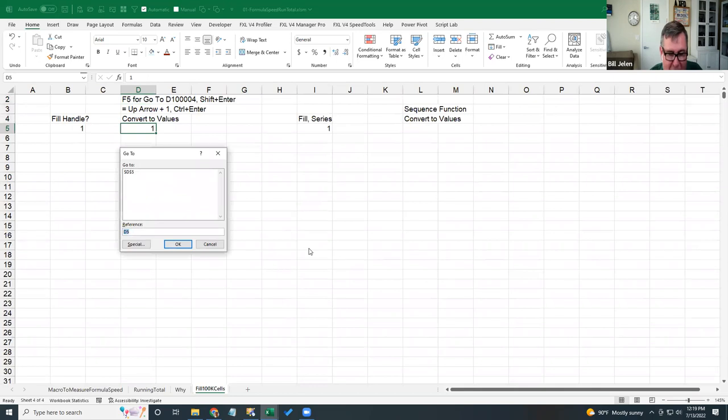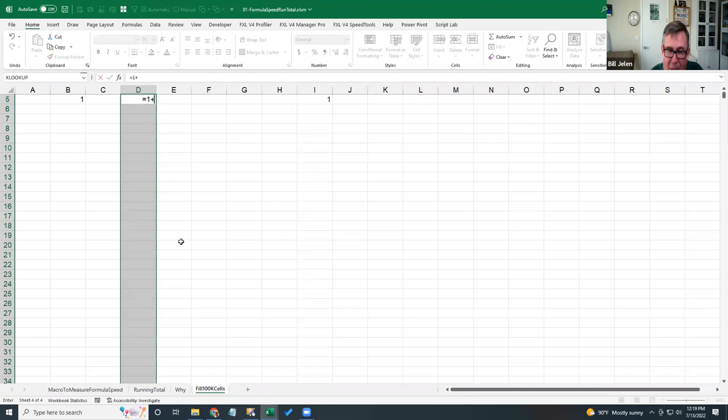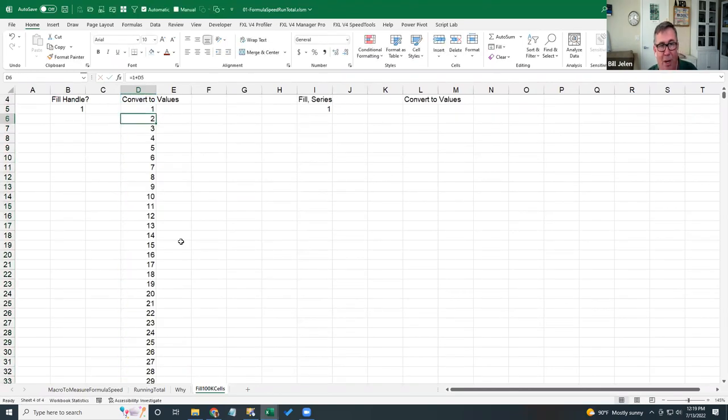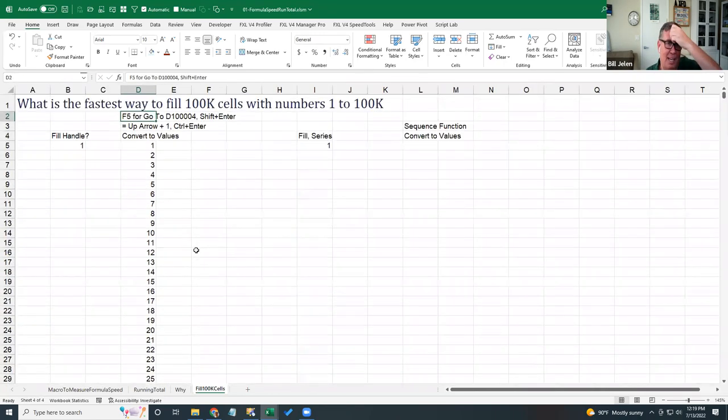Control G, we're going to go to D100,004, hold down the shift key, and then a nice little formula there of equals one plus the cell above me, Control Enter, fill in the top one, the 1, and that gets us the numbers 1 to 100,000. Oh, but it's complicated, right?